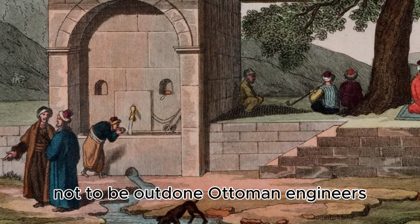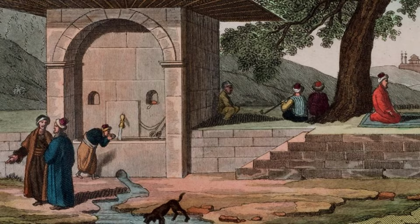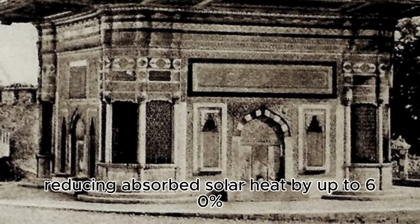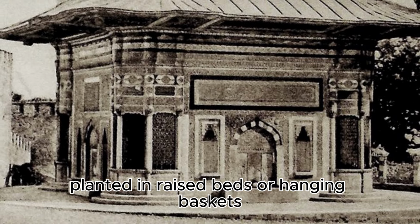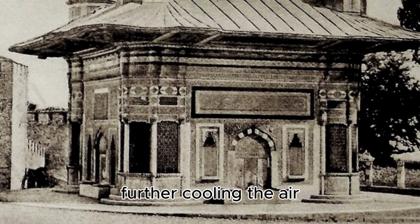Not to be outdone, Ottoman engineers covered walls and roofs with climbing plants, grapevines in summer palaces, jasmine and wisteria in urban mansions. These living canopies shielded masonry from direct sunlight, reducing absorbed solar heat by up to 60%. Beneath the vines planted in raised beds or hanging baskets, humidified microclimates formed, further cooling the air.